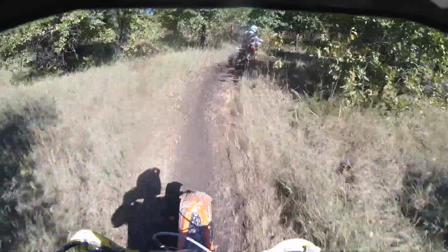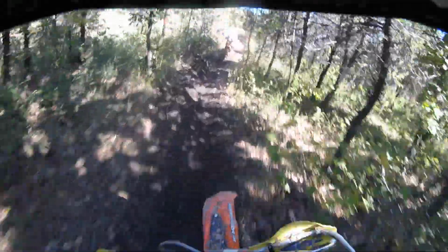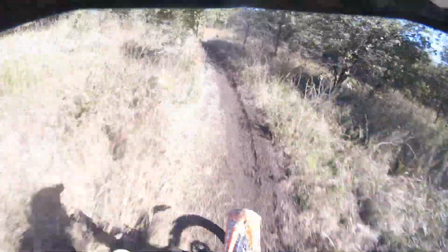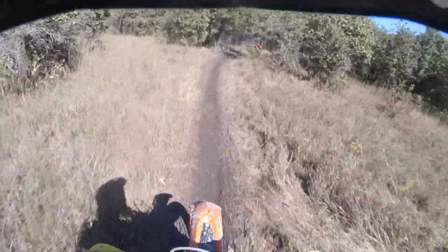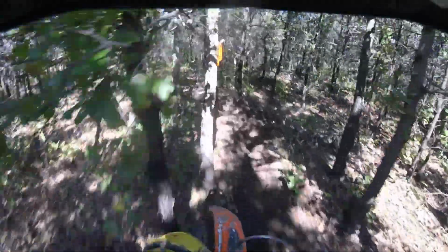Guy from the row behind catching up. This is one of those things where I try to keep pace. Man, he's moving. Look at him. I was like, all right, keep him there as long as possible. But yeah, these woods are pretty sweet. Pretty flowy, really.